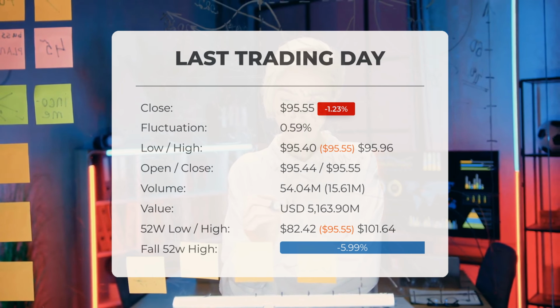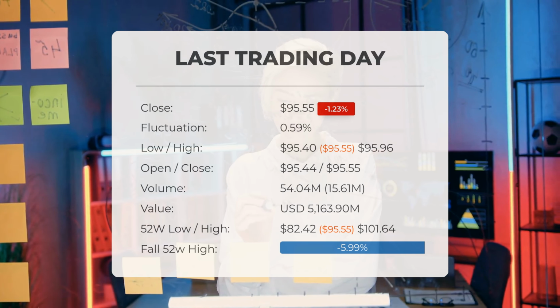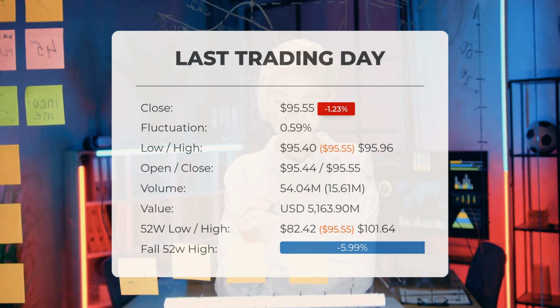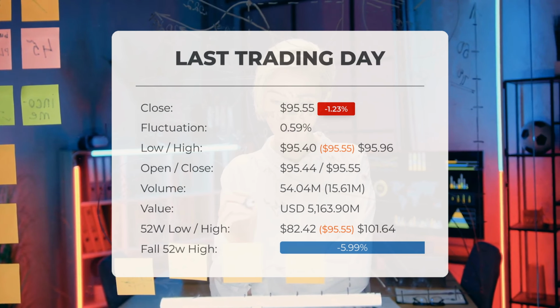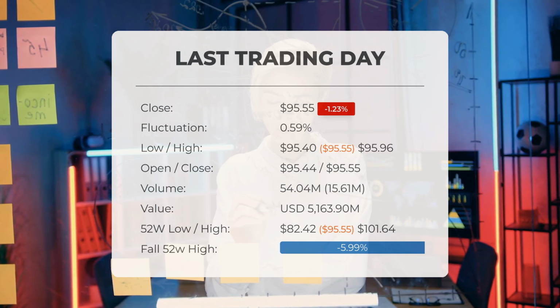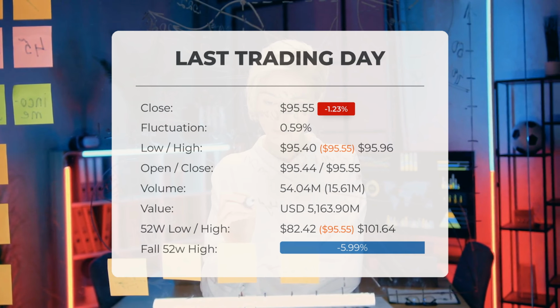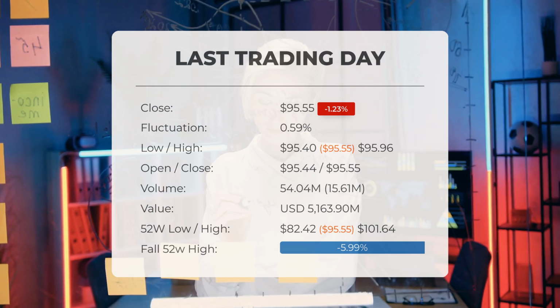Over the past 52 weeks, the highest price of the ETF was $101.64, while the lowest price was $82.42. Currently, the price sits 5.99%, or $6.09, below the 52-week high, and 46.83%, or $84.15, below the all-time high reached on the 9th of March, 2020, when the price peaked at $179.70.